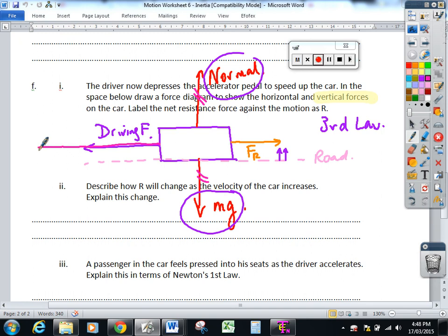The driving force definitely has to be much bigger than the resistance force. And in fact, the driving force can never be less than the resistance force, otherwise magically it would just return or reverse. Once again, we have to explain what will happen to the resistance forces as the velocity increases. Remember, as the velocity increases, so will air resistance. So air resistance increases, so this will get longer and longer. But once again, it cannot exceed the driving force.